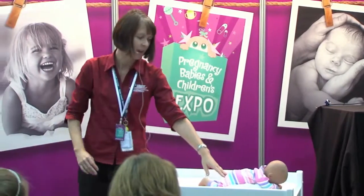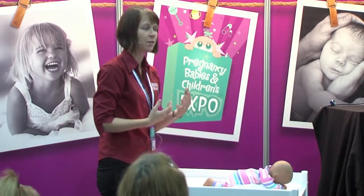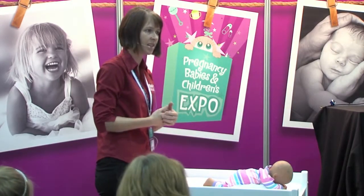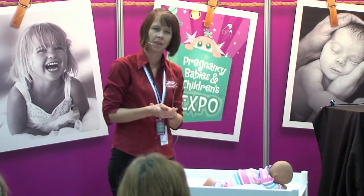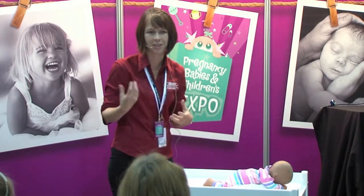One other thing I was going to talk about is the positional preference. If you notice that your baby is looking to one side more readily than looking to the other side, one of the first things to do is to encourage their head, neck and back strength. But the other thing you can do is encourage them to look to that opposite side.